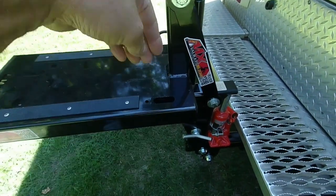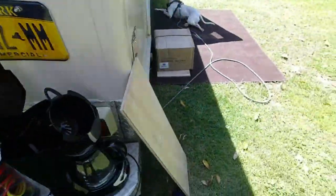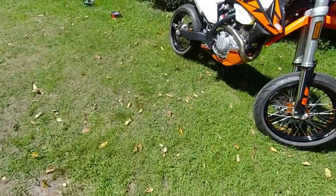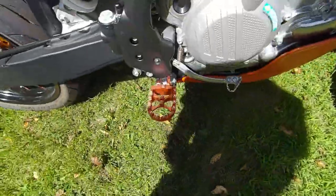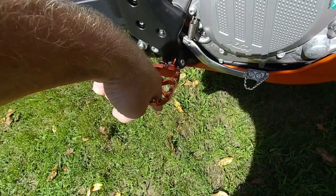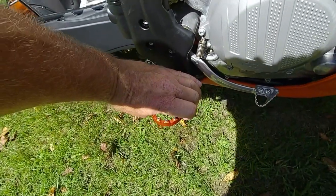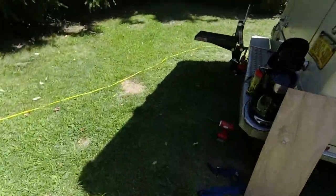So you go down through the foot pegs of the motorcycle. If you look at the bike here, here's the foot pegs. So that bolt goes down through the foot peg, grabs the foot peg. So you're basically bolting the bike to the carrier.